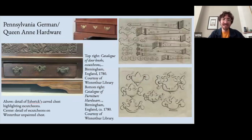So as I just said, we can't be exactly certain the year that Esherick's chest dates to. However, it is likely somewhere, I would argue, in the mid-18th century. Along with the related chests, we can use the hardware to roughly help us determine the years or period that it was made. So for example, on the side of the screen here, we're looking at 2 trade catalogs from the 1780s for furniture hardware, including escutcheons, hinges, and drawer pulls. Both of these are out of Birmingham, England, which was a hub for brass manufacturing, and they show very, very similar Queen Anne hardware that we see on Esherick's chest.